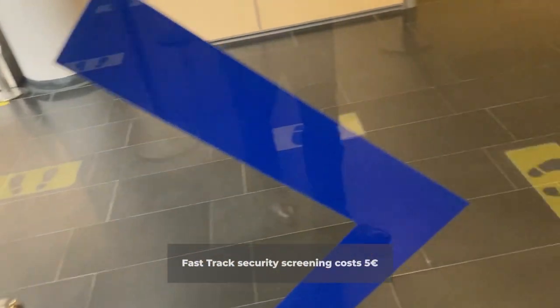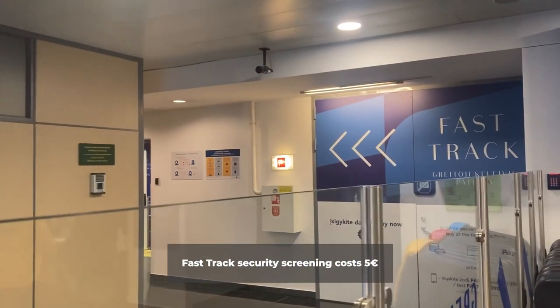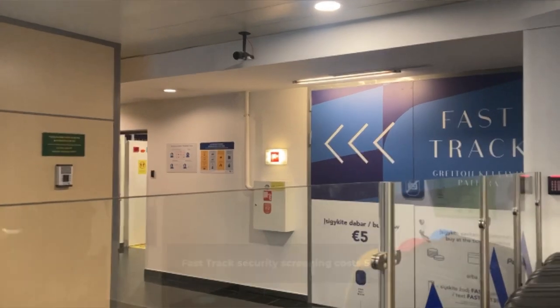However, if you're in a real hurry, you can think about paying 5 euros to get yourself through the fast-track security screening. This might definitely be worth it at busier times of the year.